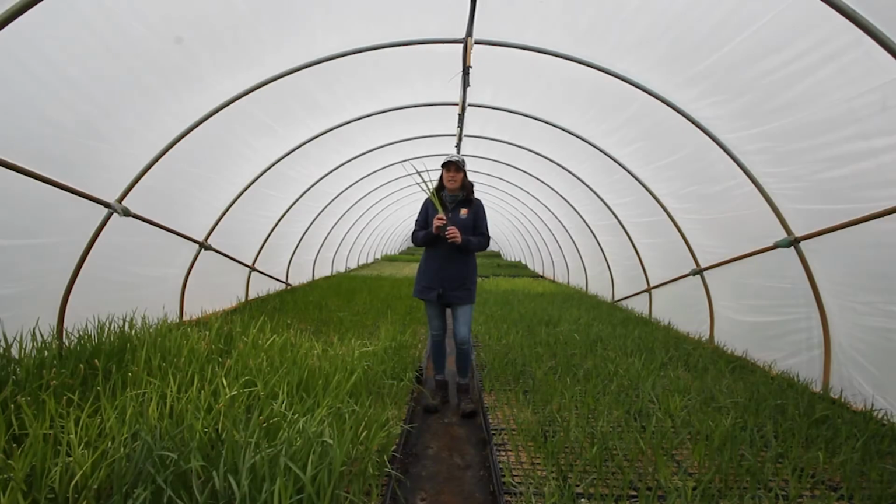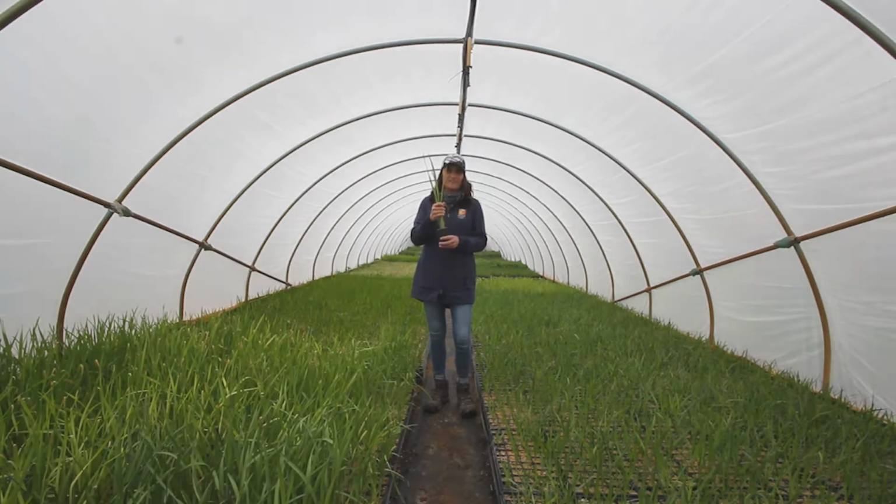This is what we're most excited about, our wetland species. This is Sparganium. We've propagated this from seed and growing it very successfully. These are high demand plants for landscape contractors. If you are not selling to landscape contractors, you should start. This is what they're looking for, wetland species.